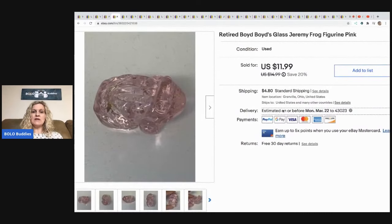The next item I sold is this Boyd's frog. These are glass frogs. I have maybe a handful left, three, four. I have sold so many of these glass frogs. The prices have ranged. They were doing really good in the beginning, and now I'm just getting more relaxed with what I'm taking. I actually took a best offer on this one for $9. The buyer was all in for $14.77.